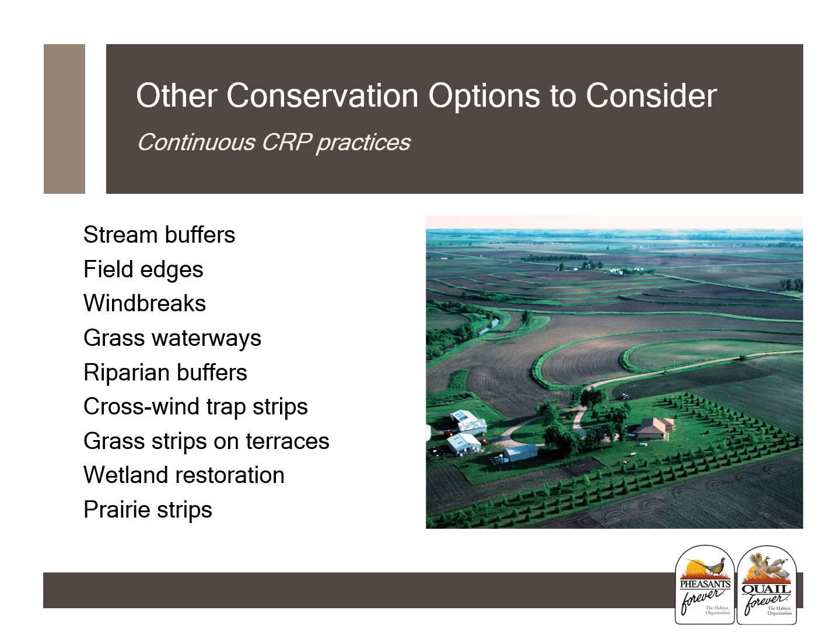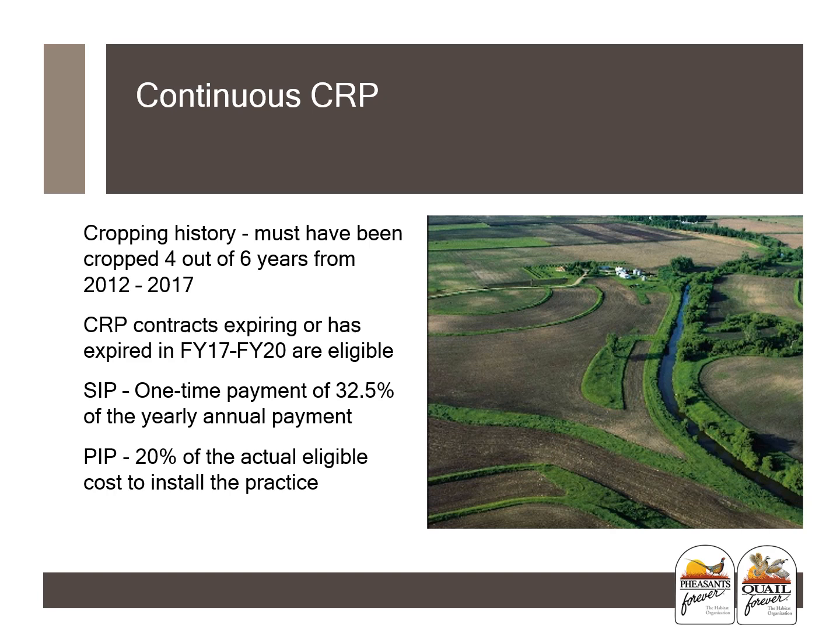With continuous CRP, some things are similar with general CRP, but then there are some different things here. Land that's going to be enrolled needs to meet cropping history, which means it has to be farmed 4 out of the 6 years from 2012 to 2017. They are allowing CRP contracts that expired in fiscal years 2017 to 2020. If contracts expire then, they're still eligible to be re-enrolled now.